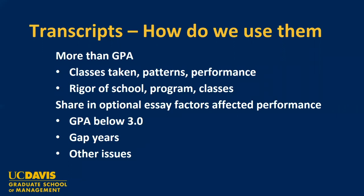One point I want to mention as far as the classes taken, because an MBA program does require quantitative ability, we do pay particular attention to quantitative courses that you've taken. These could include basic statistics classes, could be calculus, could be a microeconomics course, and other quantitative classes that you've taken. And students who've done well in those courses, it's a good predictor for us that they'll be able to handle the quantitative rigors of our MBA program.